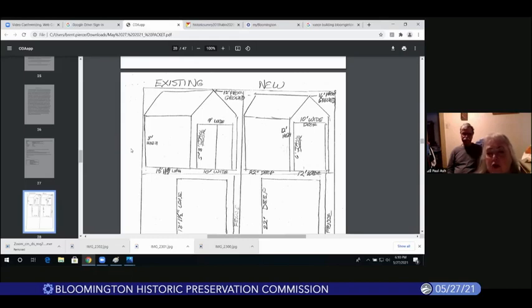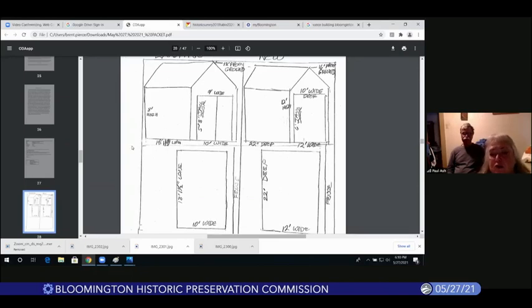So we talked to our contractor again and decided, well, let's renovate what there is and do it again. So this is what we have submitted. I have submitted carriage doors to replace the crap doors that are there. These would be from Lowe's, and I included that printout.